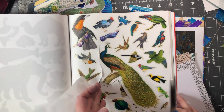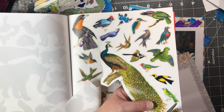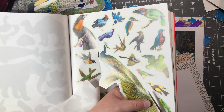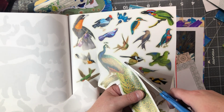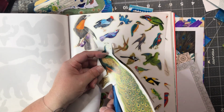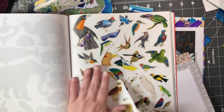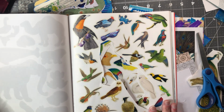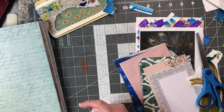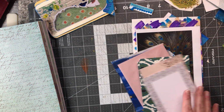I've yet to figure out the best way to handle this book, because I always tend to do that. Dang it. So far the best and only way that I've been able to really use it is to cut out around what I want to use and leave the pages kind of chopped up like that. But, okay, put that out of the way. Now we have a peacock that we need to figure out how to use.